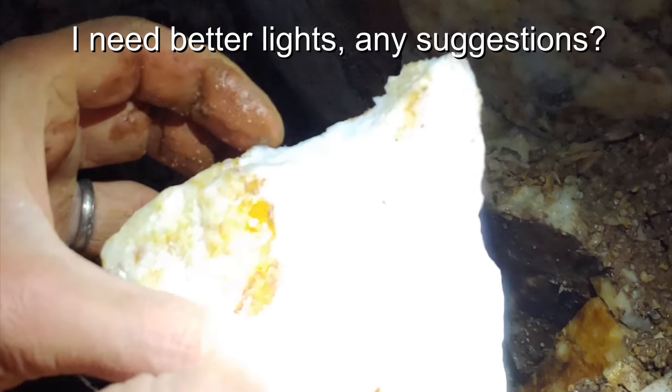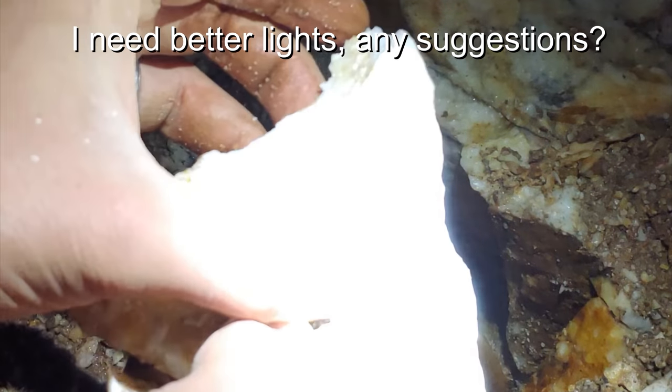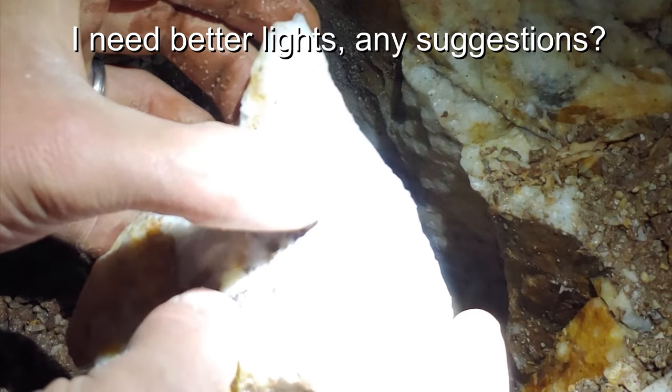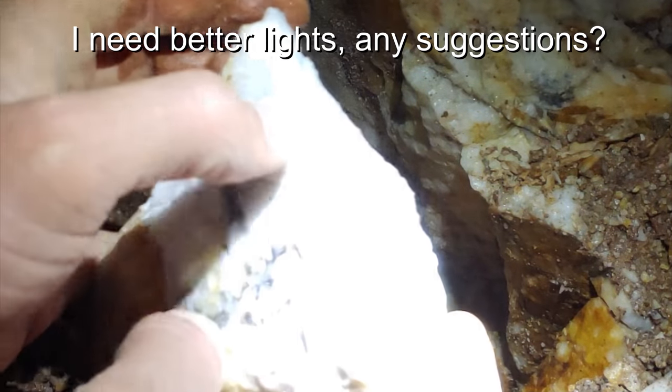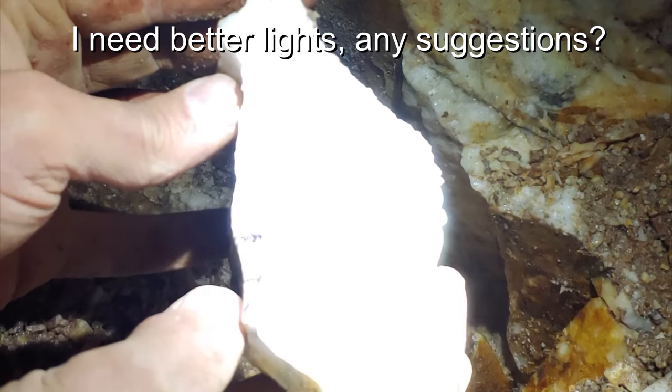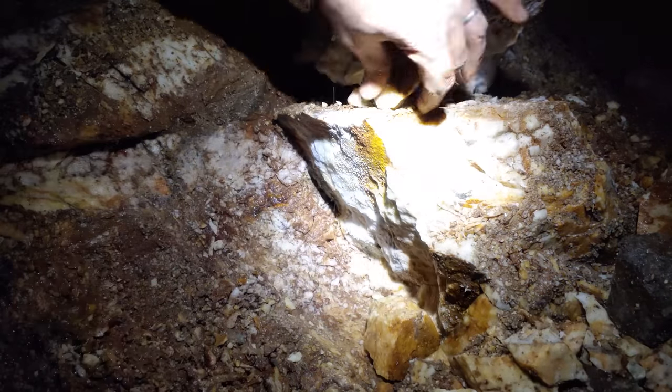Oh, dang. There's more right in here. Can you see it? It's like it's right at the end of the sulfides. Ooh, nice stuff. Nice stuff. Put it in the bag. Put it in the bag.